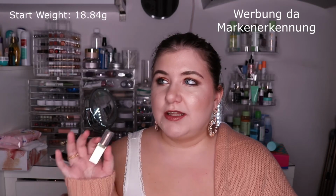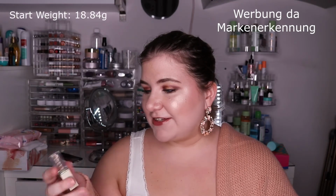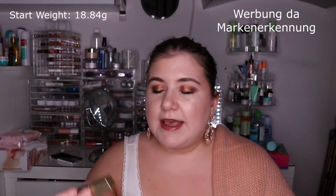Then I'm very ambitious and I will be trying to make some progress on the Stila Glitter and Glow in Kitten Karma. I am pretty sure I won't be able to finish this even during the entire year. But I want to at least see some visible progress. So yeah, the Stila weighs 18.84 grams, and it's a beautiful thing, and I don't use those glitters much at this point in time.